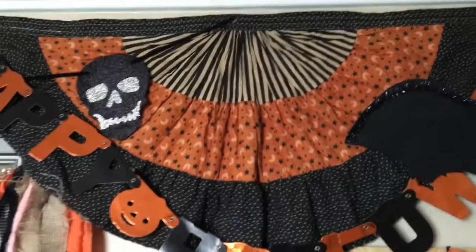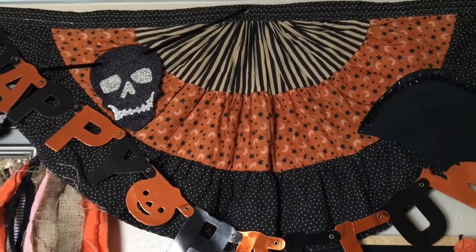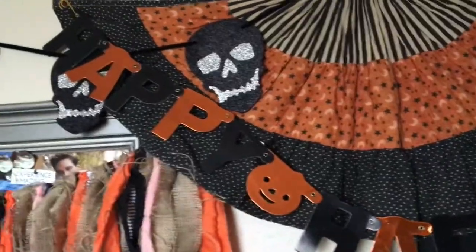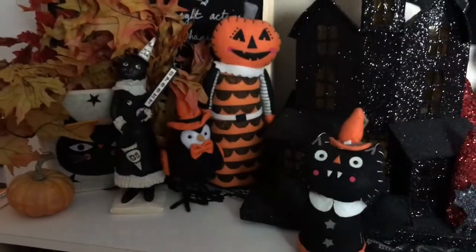And I have my bunting. This bunting is from Victorian Trading Co., and a lot of you guys have asked about that. I don't know if they still sell it, but it's one of my favorites. It looks very vintage and cool. I usually have it outside, but it got so bleached in the sun, I decided to put it inside this year. Just some of my cute little guys.